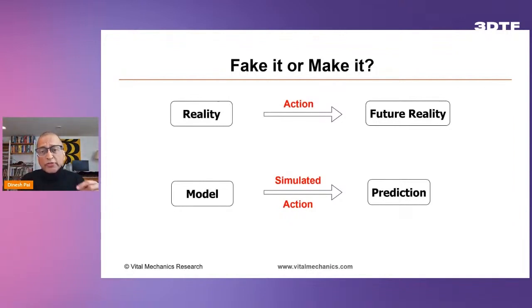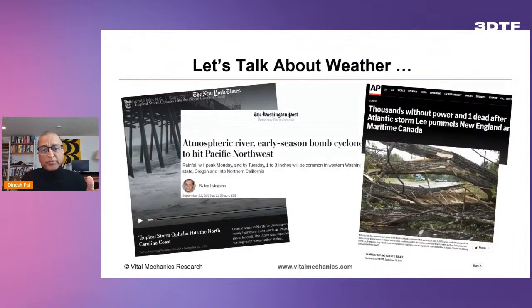So the key questions for you are, how did you make that model? And what do you want to do with the answer? Let me give you an example. Just this last week, we were hit by a lot of bad weather, tropical storms, bomb cyclones. So you may be worried about your safety and the safety of your loved ones and your property. You don't want a tree to fall on your house.